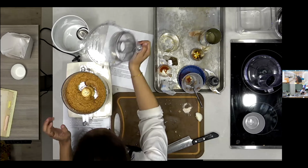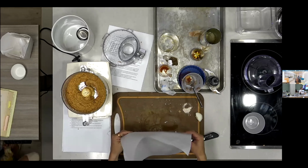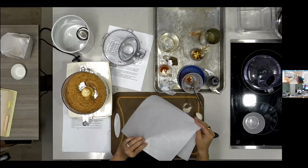And then you're going to grab parchment paper. And I know people are going to ask me about parchment paper. Yes, we have a question about parchment paper. It's like foil. Can I cook on foil? No. Can I cook on this? No.